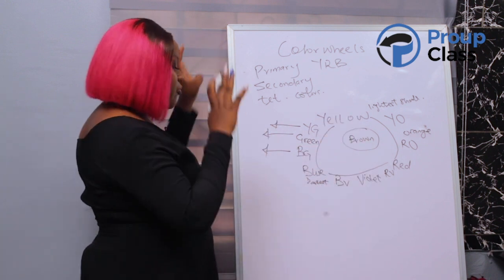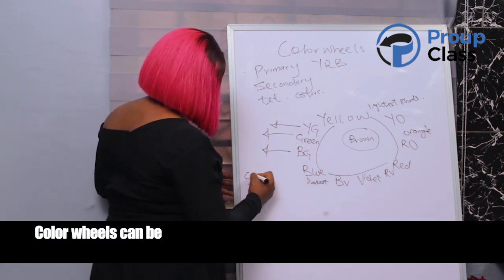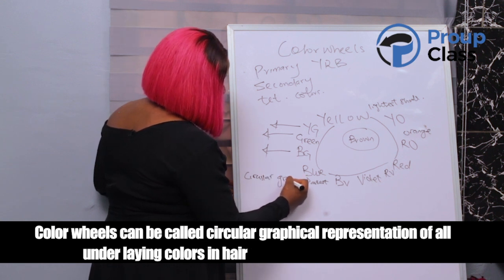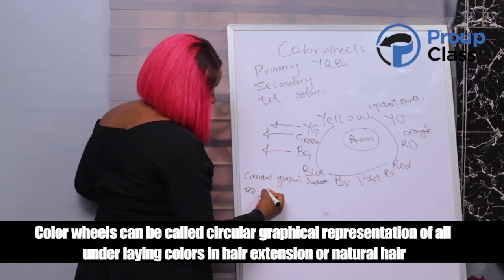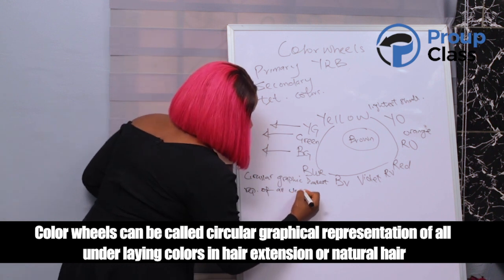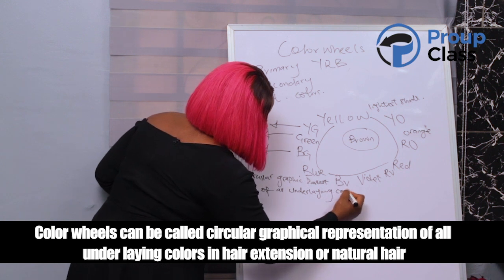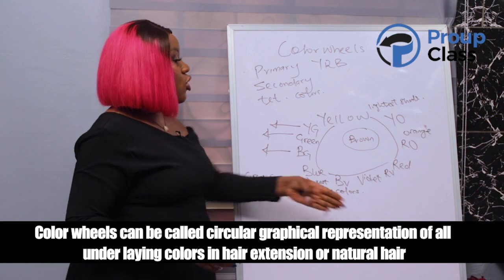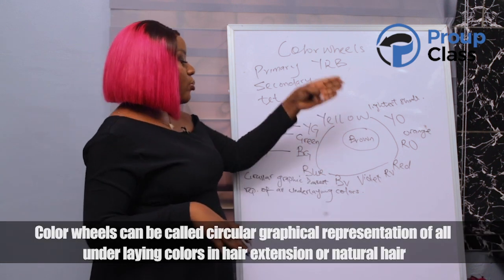Now let's go back to my previous definition of color wheel. I said color wheel is a circular graphic representation of all underlying colors present in the hair extension from darkest all the way to lightest. Darkest being your black hair and lightest being your blonde hair.